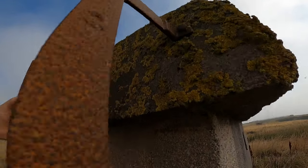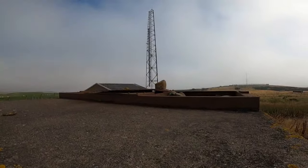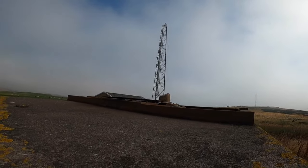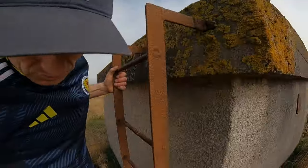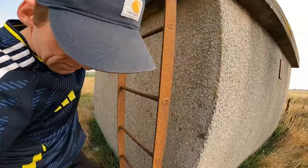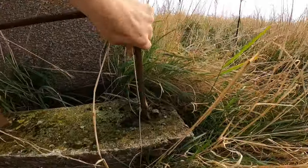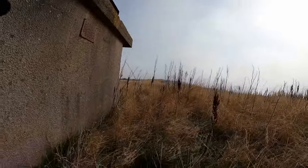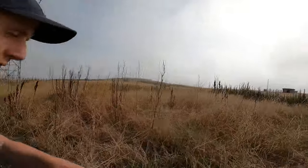Let's head up here and just have a quick peek. It's got a boulder on the roof, this one, and I think that's to hold the piece of steel in position. So much corrosion out here in the wild coastal air. And even that ladder, look, it's actually sheared off at the bottom. Wow, what a scene of history on the channel, folks.